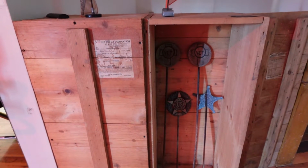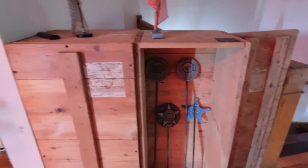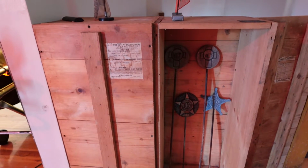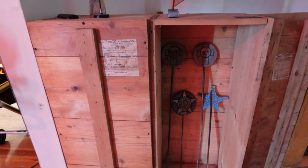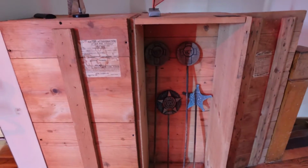And also over here, a couple of grave markers inside this crate. But these crates, I believe, were to bring small caskets across country and import them, export them from various countries.